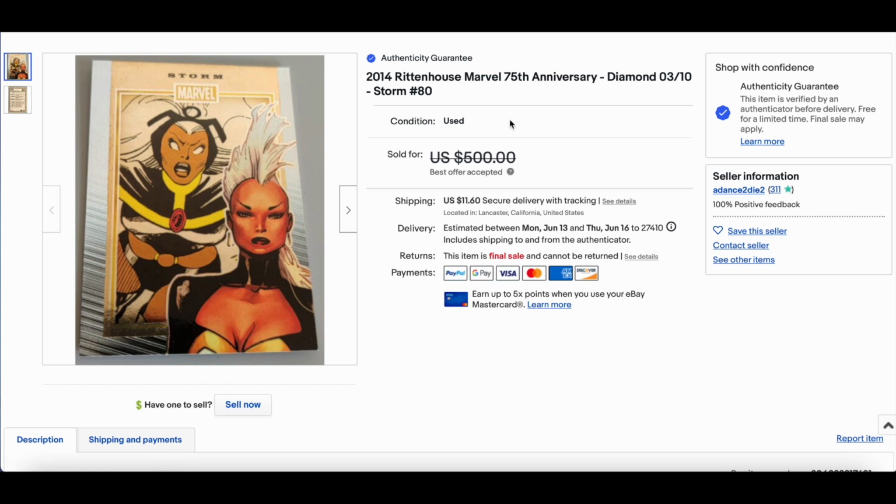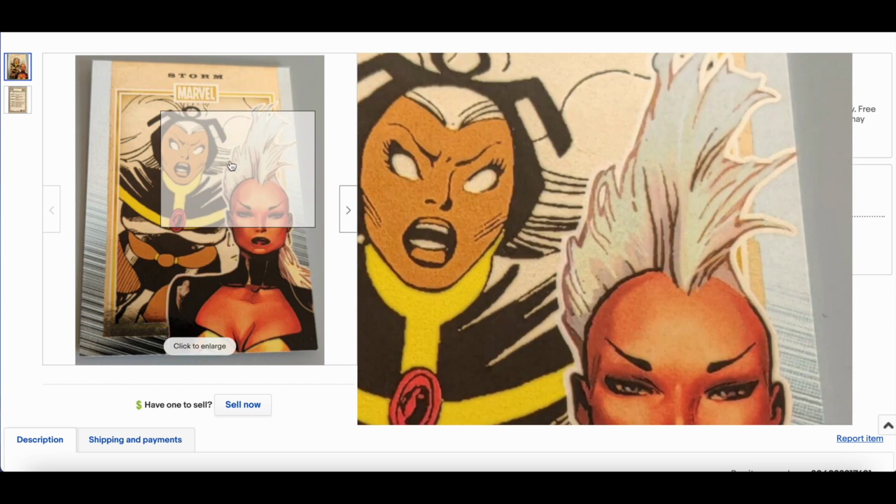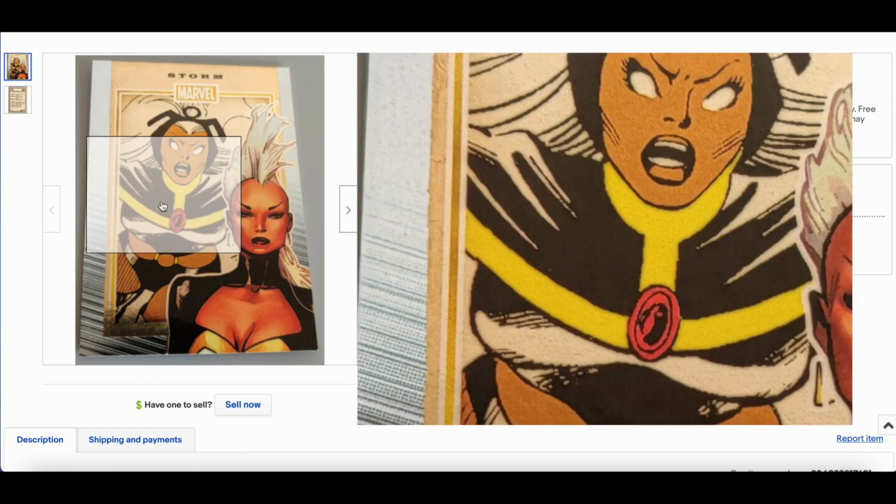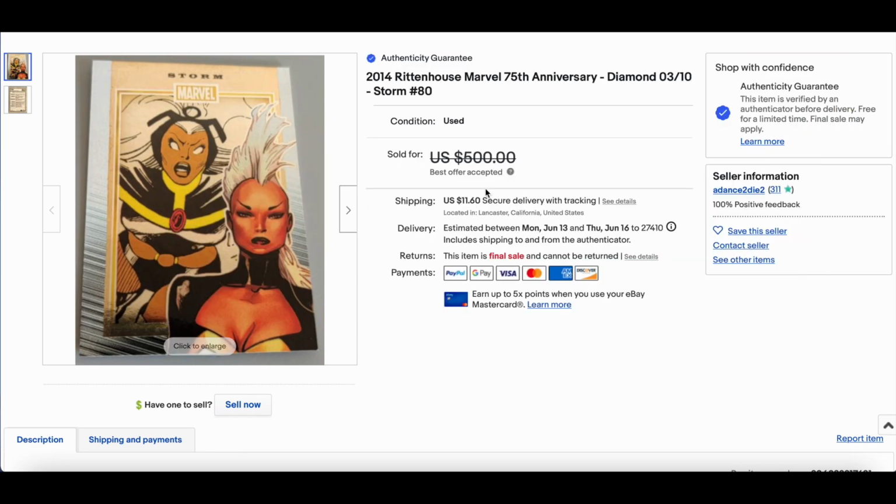But yeah, this is from the 2014 Rittenhouse Marvel 75th Anniversary set. Diamond, numbered out of 10 of Storm. And it's the classic Mohawk. You know I love the Mohawk there. And then it's also got the classic Storm in the background. But well annoyed. This went for $390. I thought that was a great buy. Congrats to the buyer. Well done. And I'm not bitter at all.